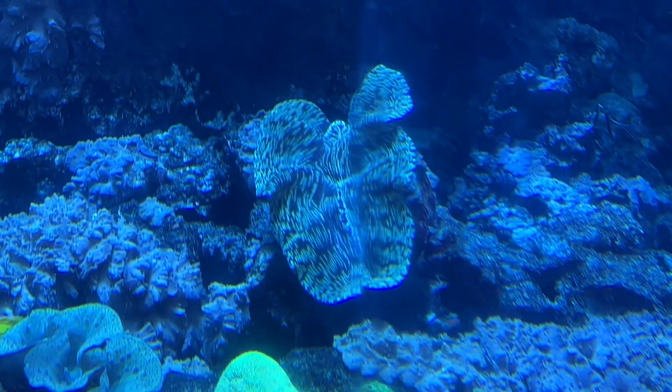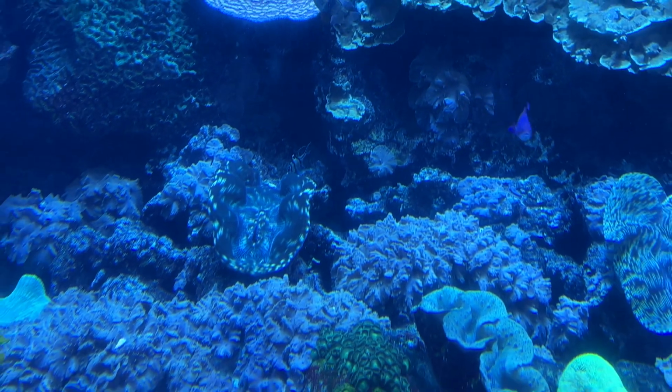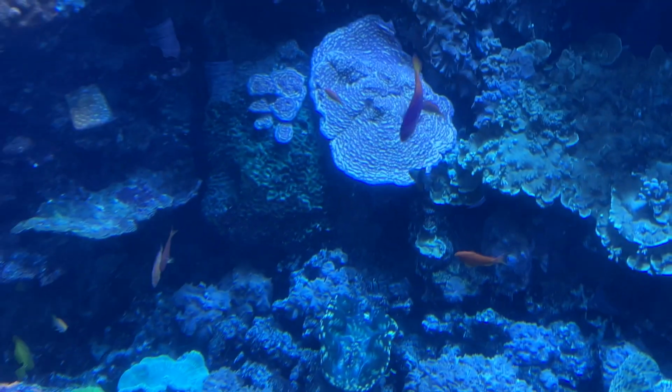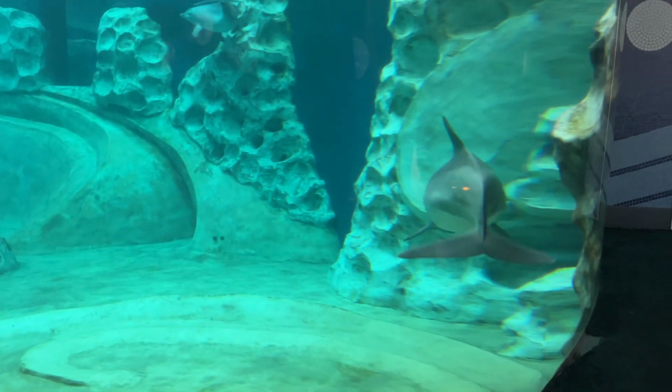Definitely at least one of these was a gigas clam. I think that one on the bottom left. I believe that's a Derasa on the right. I'm pretty, I don't know. Most of the clams I deal with are 5 inches or less, so it's insane to see them this big.